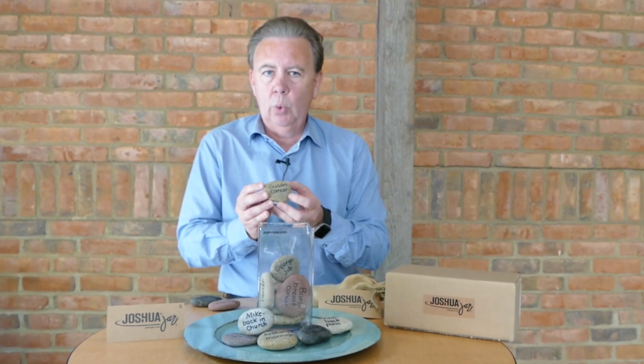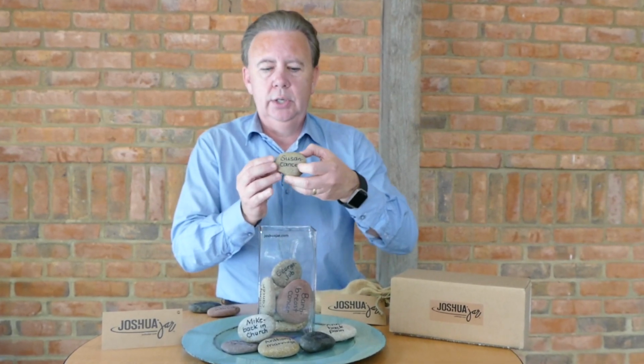So I have a few more here too. Susan, I go to church with her. She's had cancer for a while. So of course I've just written Susan on there and cancer. I'll place it right there in front of the jar. That will remind me to pray for her when I see that.